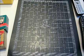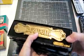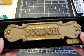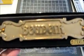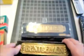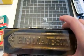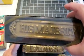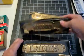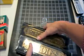Oh no, one more thing, sorry. Went to one more sale, and for $1 a piece, and I don't even know if these are going to sell, but I took a chance. I found these solid brass door plates. This one says boudoir. I think I actually have two that say boudoir. And I have gentlemen, ladies, His Majesty, which this one I think is going to sell first, because some sarcastic person's going to buy that. And then another boudoir.